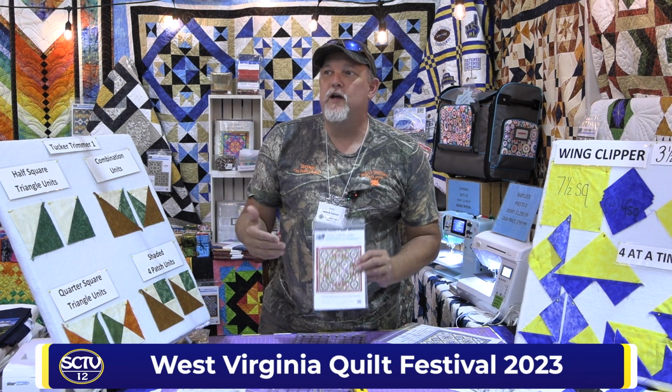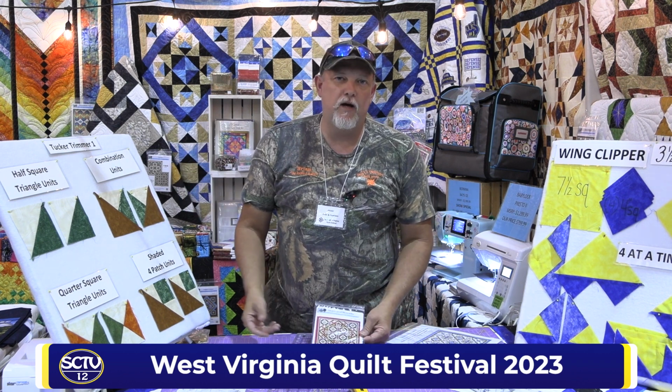But as a vendor here, we have different shops and businesses that are here selling different products. Not every shop can carry everything in their stores, so every shop is very unique and different to what we have available to sell to folks that are here visiting the quilt show, which happens to be the largest quilt show in the state of West Virginia.